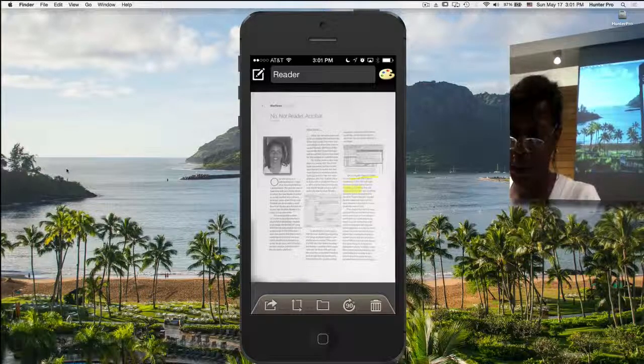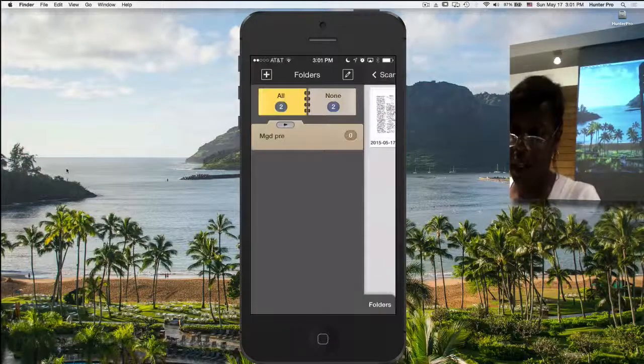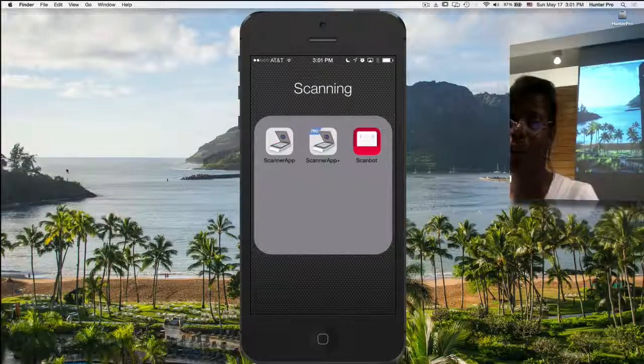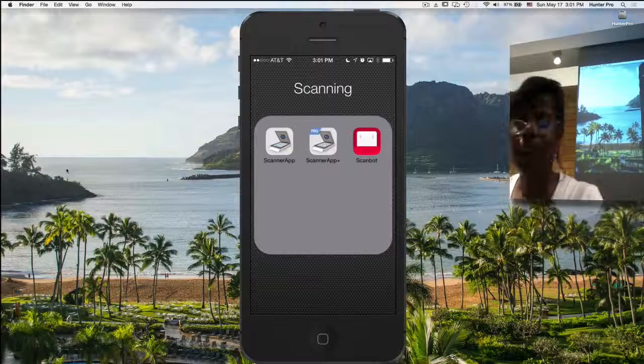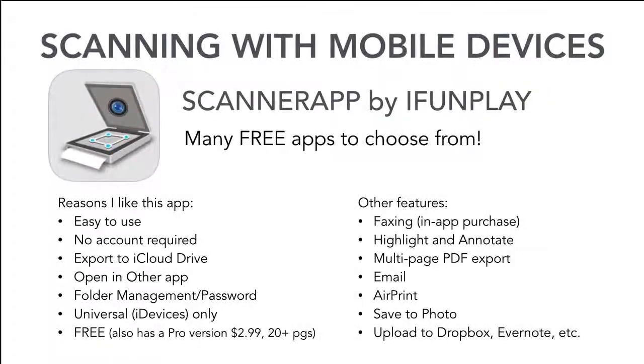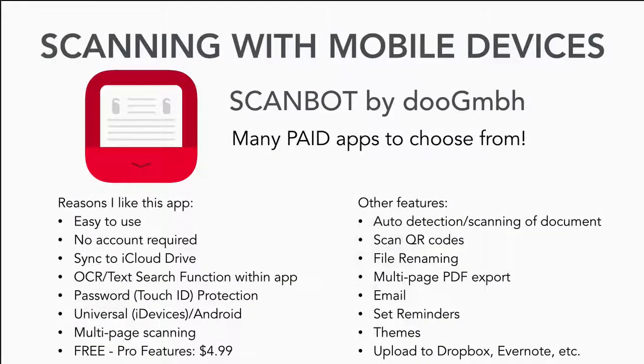All right, so let me get out of this one. And again, the name of this app is ScannerApp or ScannerApp Plus. Well worth the $2.99, $3 that you would spend for it. Now, let me go back to Keynote for a second, and let's take a look at the second app that I use for scanning. This app is called Scanbot.